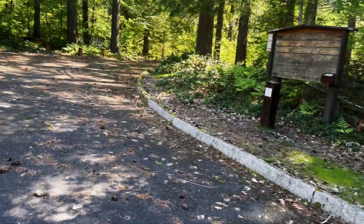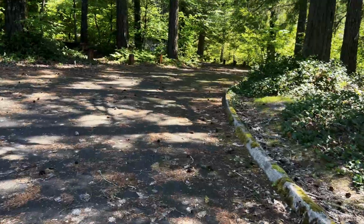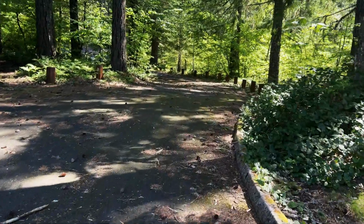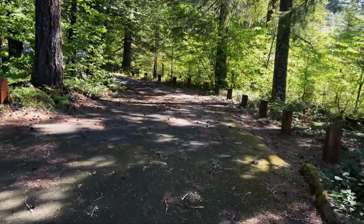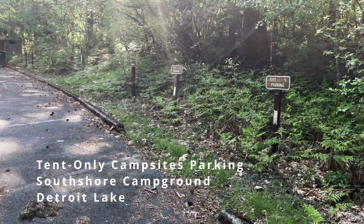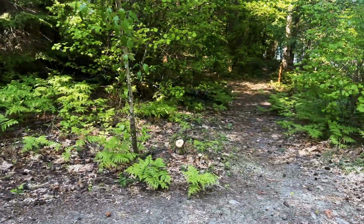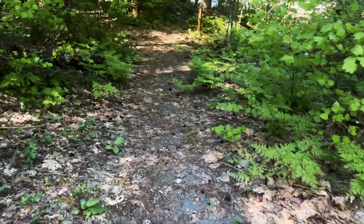Defining premium quality is right on the shoreline, easy access into the water with a kayak, and ideally even some privacy lines. Got some tent-only campsites where you park here, haul your gear down this path. Let's go check them out.